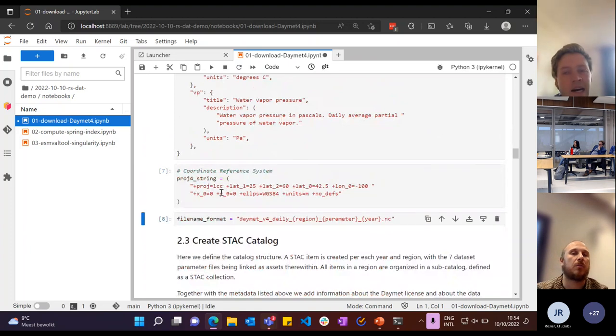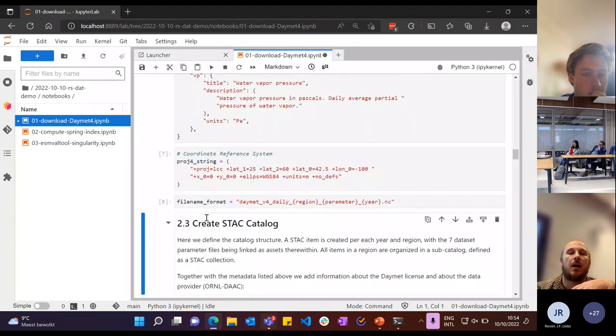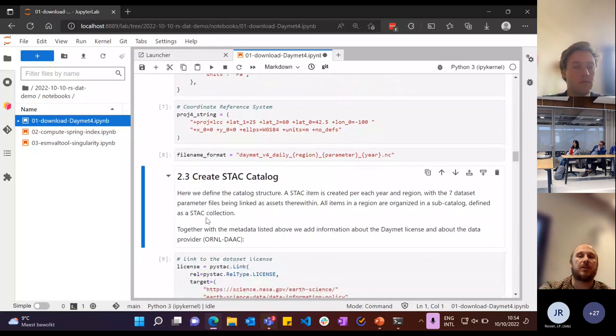It also has a coordinate reference system, which we put into this project in string format so that you can then later also use it to map to different reference systems. So you're not stuck on this one, but you can do easy transformations between them. And then because what we're basically building is a bunch of files with metadata and a catalog object that tells you where all of these files live, you need to specify the file format name, and that's exactly this. So this is the Daymet version 4 daily data for this region, for this parameter, for this year as a netCDF file. So now we've configured the metadata.